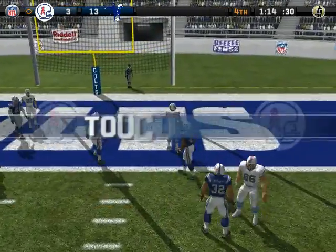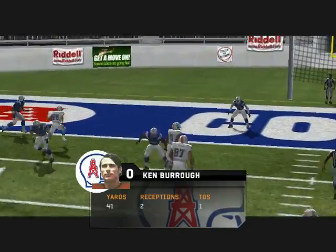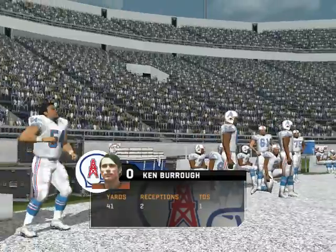Throws on the run. Touchdown, Oilers. This is a good play by the offense in the red zone. The wide receiver is going to break away right here and come up with a catch and a touchdown.